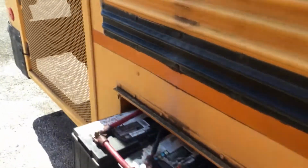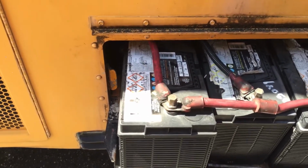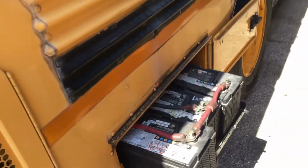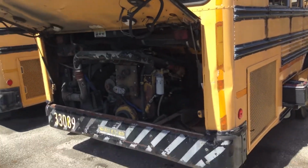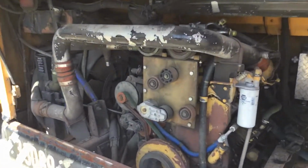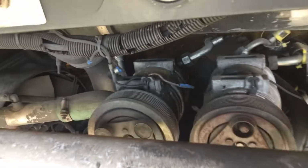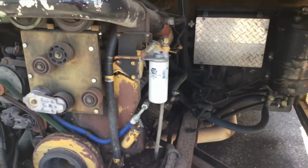This one had 3 dead batteries in it. I took 2 of those batteries out. I put 2 of our own batteries, and it's doing nothing. The motor appears to be complete. It's missing the belt for the AC units. This bus has been out of service for at least a year.